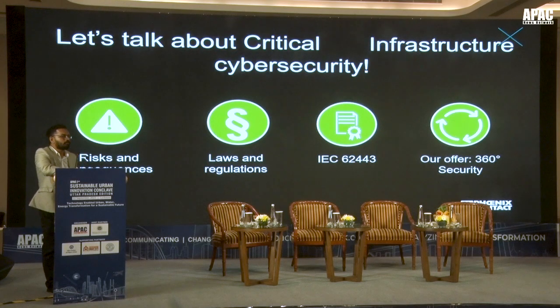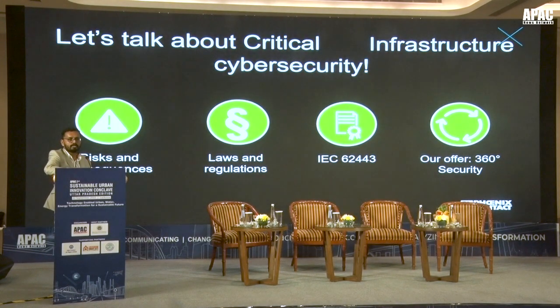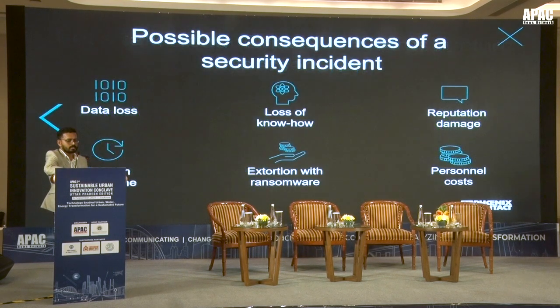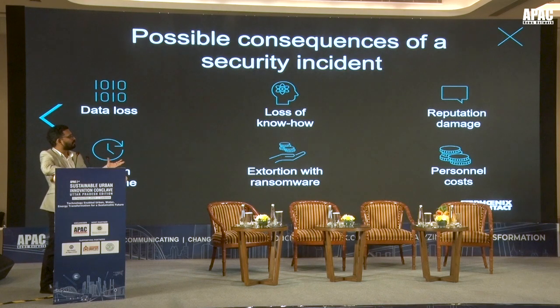Especially in this IT framework, the approach is to first have a look into the risk and consequences, then the laws and regulations, and the most highlighted part is IEC 62443. Fortunately, it has started coming in India in one way or another in the critical infrastructure industry. If a cyber attack happens, what are the consequences? We will lose our data, the system will be down, there is loss of know-how, and reputation will get damaged.